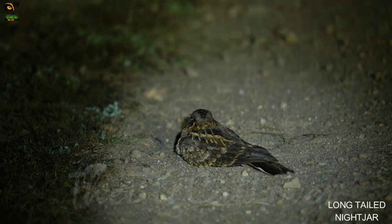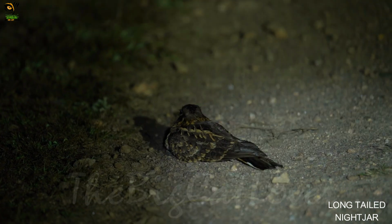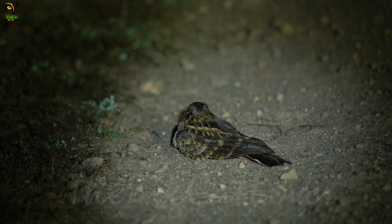As we continued our homeward journey, the nightjar added its unique melody to the nocturnal symphony, blended seamlessly with its surroundings.